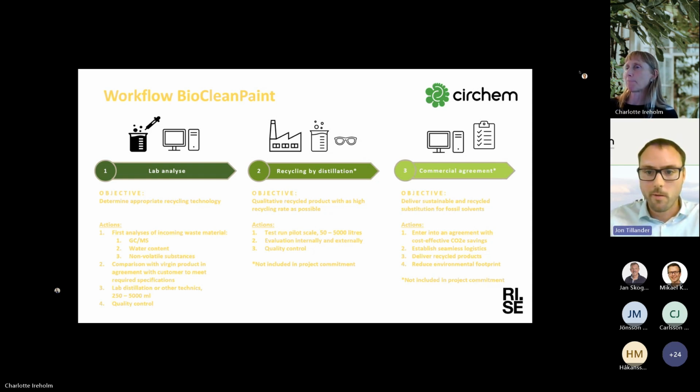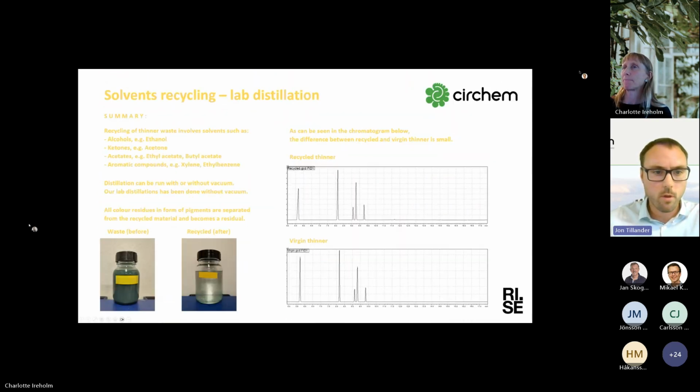Yes. And we can take the next slide. So here is a little bit of what we have done, but as you have seen before, we have some different types of waste materials or thinners, and they could contain alcohols, ketones, acetates, and other aromatic compounds. And you have seen the 3 different solvents that are mainly used here.